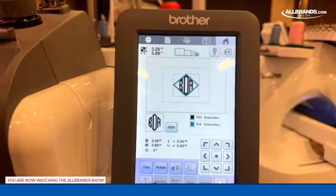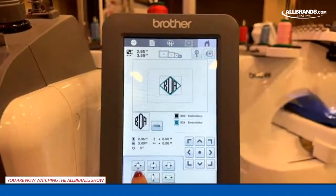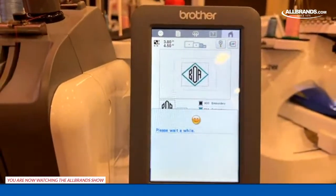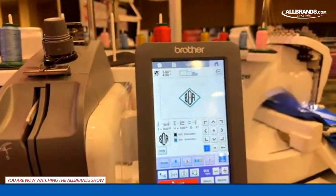So then I'll go to size, and I could actually make it bigger or smaller. I made it smaller. I want to make it bigger, and all of that. And then when you're ready to go, you just hit embroidery, and then hoop up your item and click go.